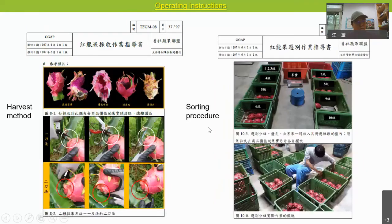And next, for harvesting, we designed 2 ways to use pruning shears. The first is the one-cut method. The pruning shears cut the vascular bundle directly from the middle. And the second is the two-cut method. Cut one knife on each side of the vascular bundle and remove the fruit to reduce damage to the fruits. We use a lot of pictures to explain, which is helpful for education and training.